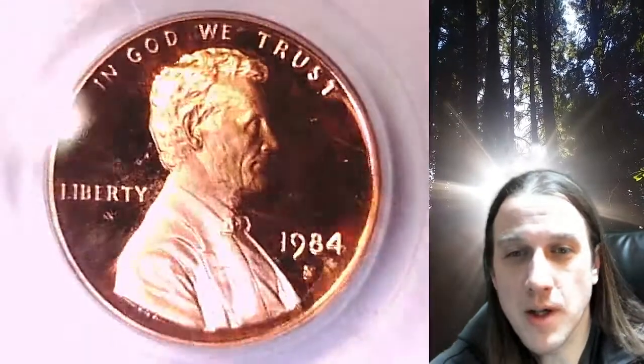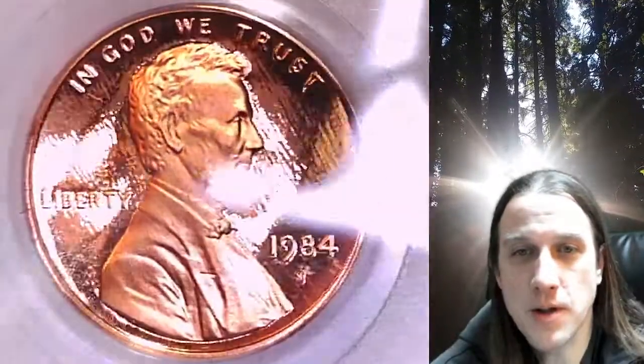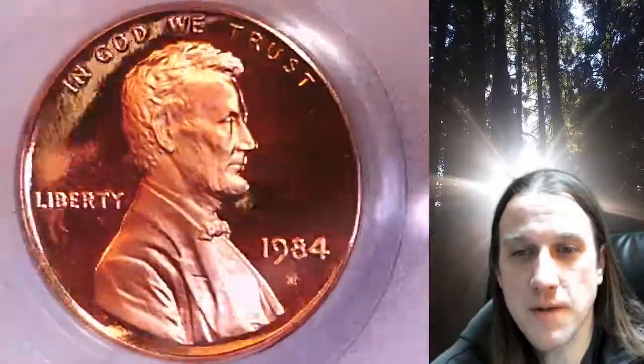The next coin we're going to take a look at is a 1984-S Lincoln Memorial Cent. This is a proof coin from the San Francisco Mint. It has been graded by PCGS and they graded it Proof 69 Red Deep Cameo.